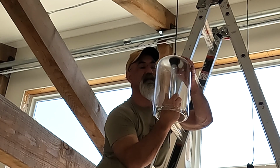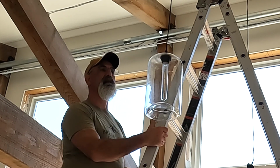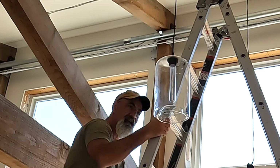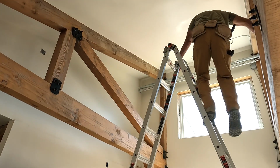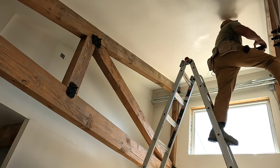Now it's kind of frosty looking, but that's just the sweat from my arms. Getting there. That'll go away. Yeah, that doesn't look dangerous at all. Nope.